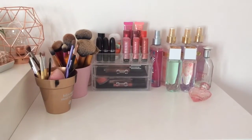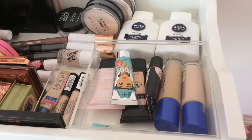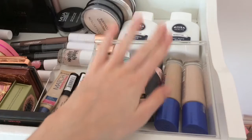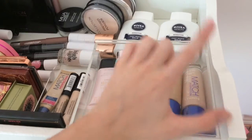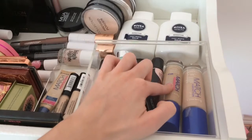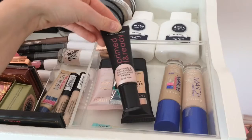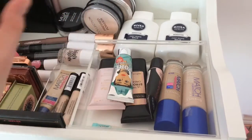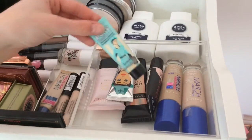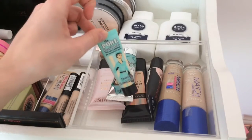This is it for the top of my Alex 5 drawers. So in the first drawer, I just have all my face products. Starting off with foundations, I have the Rimmel Match Perfection in porcelain, and then I've got this one in ivory, which is my shade. And then here I just have a primer, which is the Collection Cool Rose wand, and this reduces the redness off your face. And then just here I've got the mini of the Professional, because this is the best primer ever and I need to get the full size.